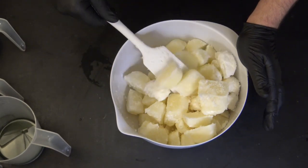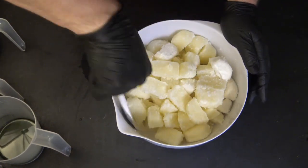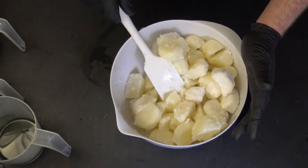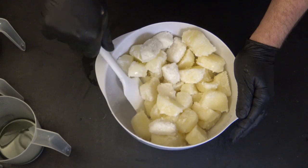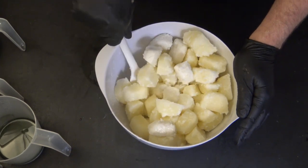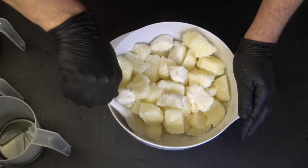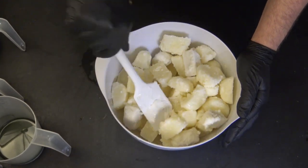But how did that first person figure it out? Well, in case you don't know, soap is comprised of a couple of different ingredients. So you have your oil, which can be animal fat, can be vegetable oils, can be nut oil, all sorts of wonderful different things can be the fat.